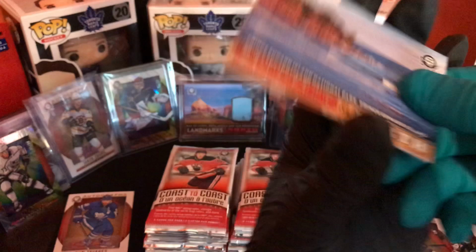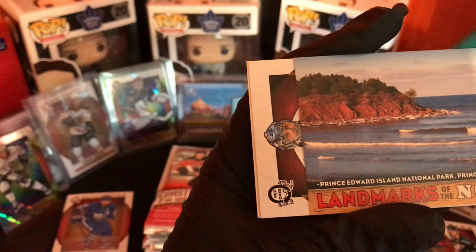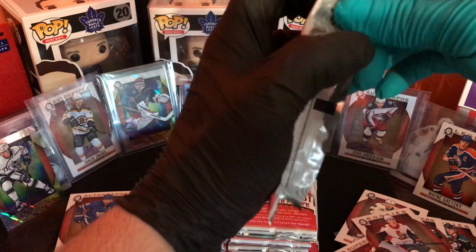Landmarks of the North. That is Prince Edward Island National Park. That's a park. Looks like water and mountain. Andrei Vasilevskiy, swept. Craig Anderson. Next pack.